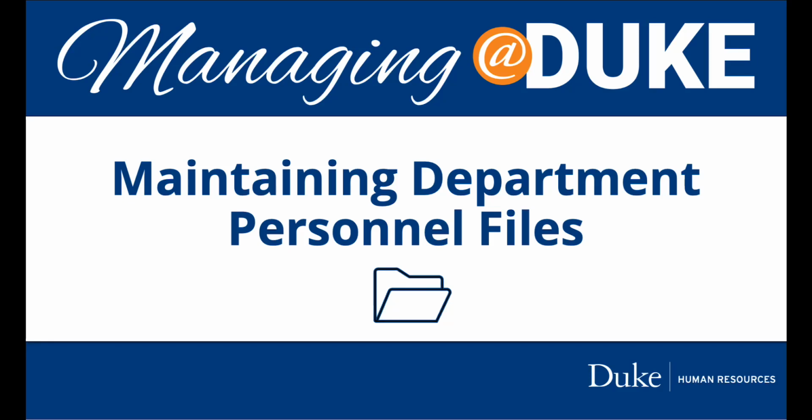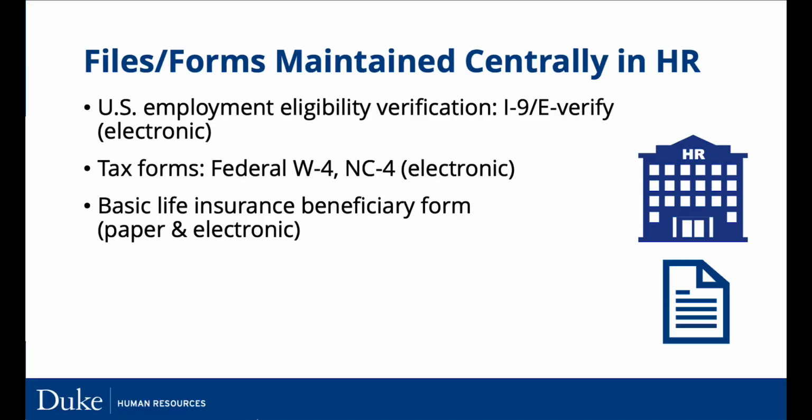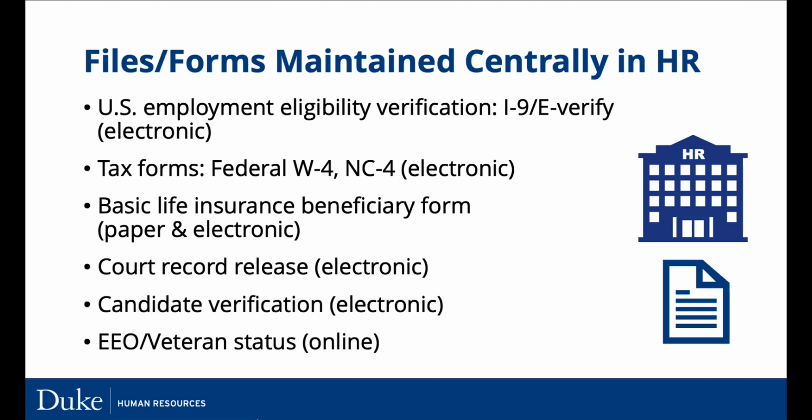One of your responsibilities as a manager of people is to maintain personnel files for those you supervise. But you may not know what information needs to be included in those files, and, perhaps more importantly, what should not be in them.